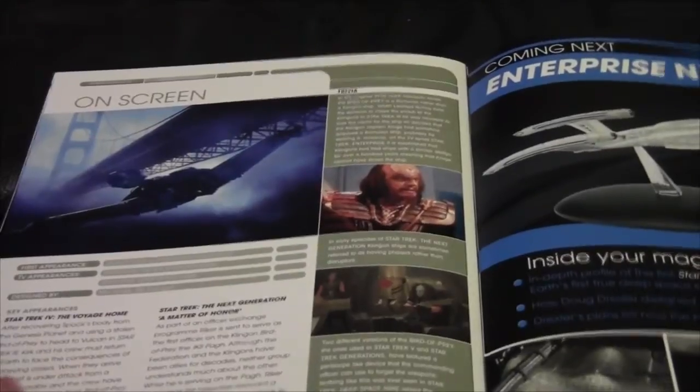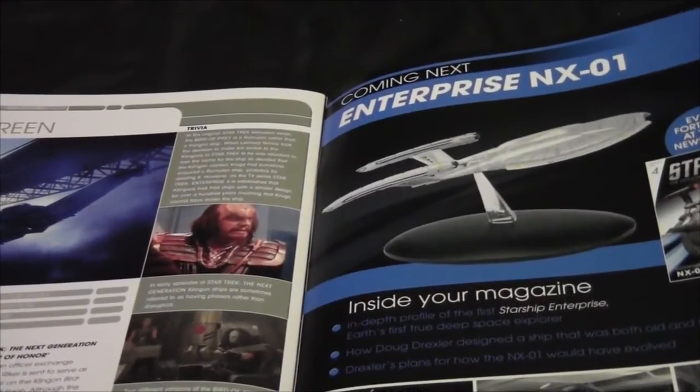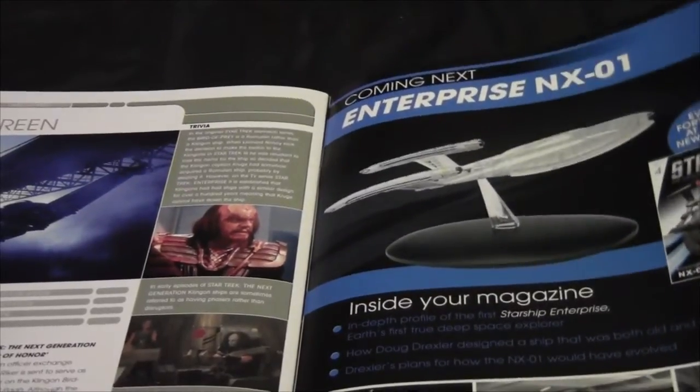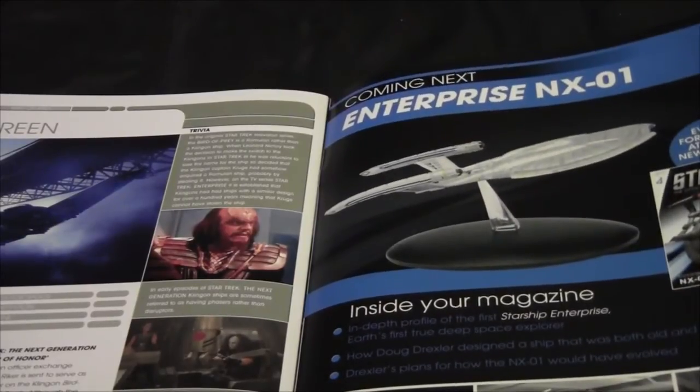On-screen appearances. What about the on-screen appearances? And a quick look at the next one. The Enterprise NX-01, from the Enterprise series. So, there we go. There's our Star Trek Bird of Prey.